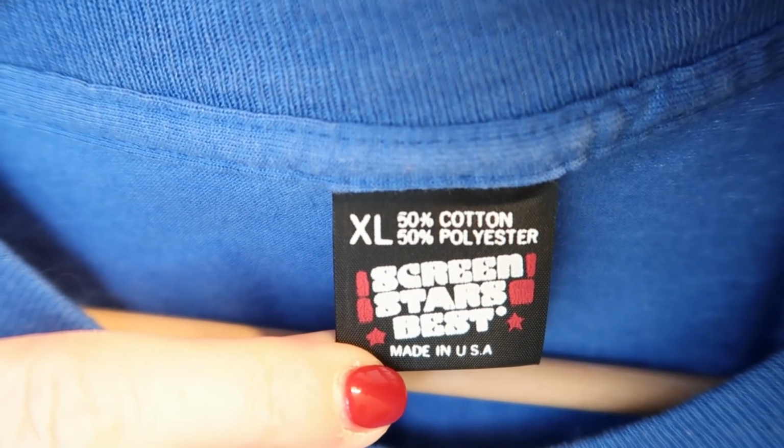And then I got this vintage 91 basketball t-shirt. It's got a single stitch and just a really soft material. I love this blue and white together. I think it makes it a really fun, again, layering graphic tee.